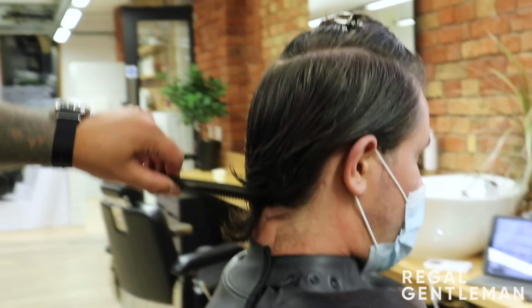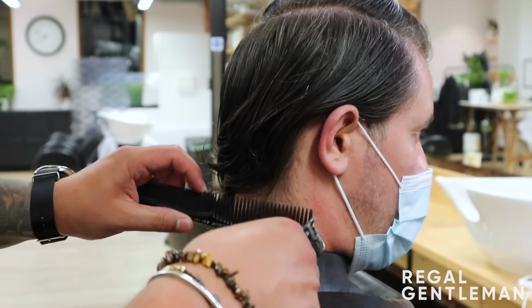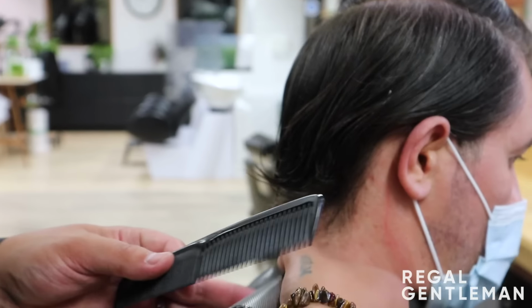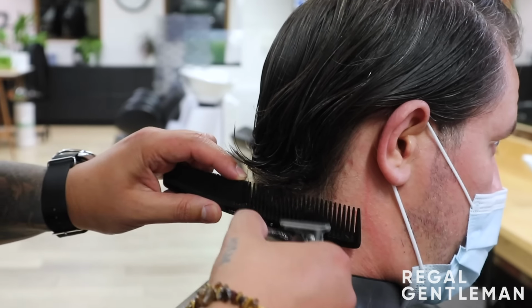So I'm not going too far into that neckline too much. Just a little loose bit of neck hair there, we'll just tidy up with a clipper over comb. We're not going in with any too harsh lines and often just going to work up to the hair. I don't want to create too harsh a line because you might see that through the hair when it's sitting flat.